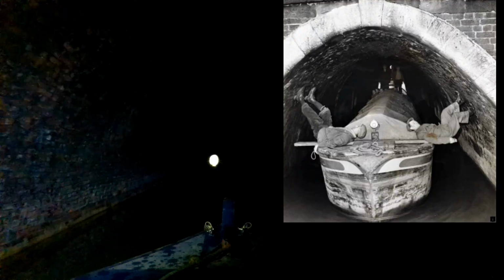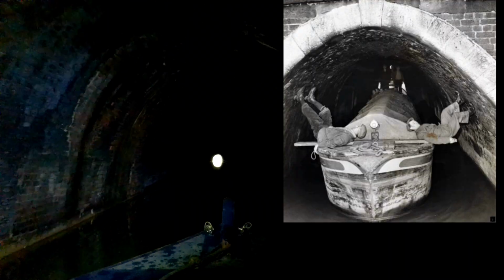Before boats were powered, the only way to get your boat through a tunnel was by legging. 2 men lay across a plank and walked the boat through. Blisworth Tunnel took about an hour and a half and a lot of effort.